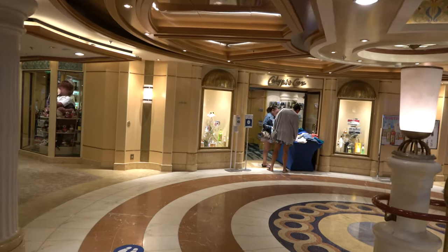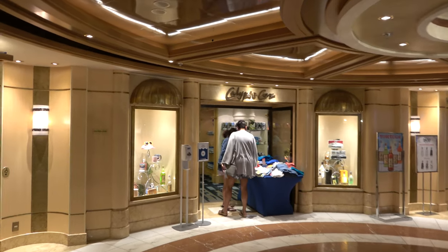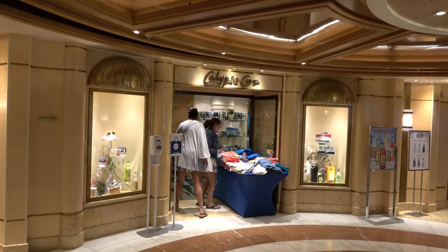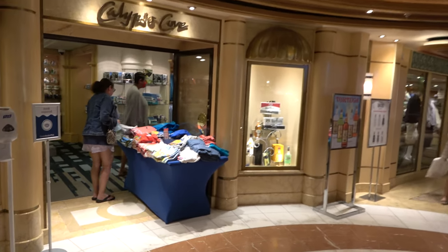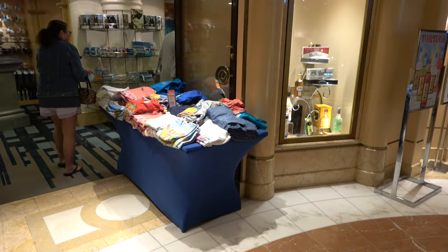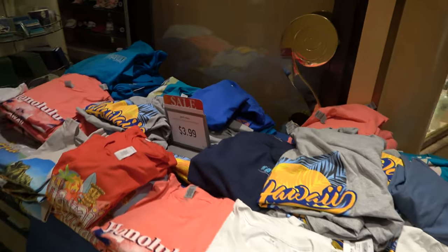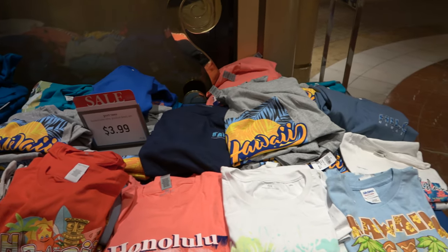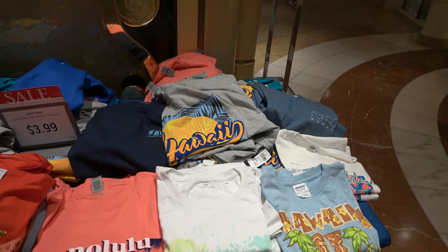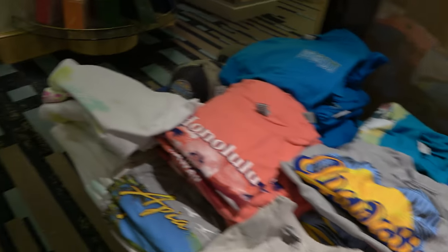The shop that we're going to walk you through here is Calypso Cove, and this is our favorite shop on board because this is like the Emerald Princess merchandise store. Of course they do sales and stuff. I mean, this is a big time sale. $4 t-shirts from Hawaii. We're on a cruise to the Bahamas. We have been there. Well, that might be worth taking a look at.